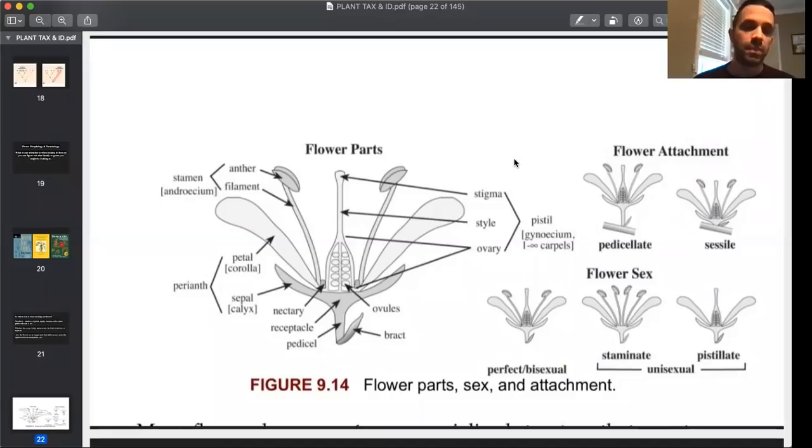Petal corresponds to corolla, sepal corresponds to calyx. Okay, and these are all important. If you're looking at a sage flower, a salvia flower, the calyx ends up holding the seed. You've got this superior ovary that rests inside this calyx. The petals senesce, they get old and fall off once that flower's pollinated.